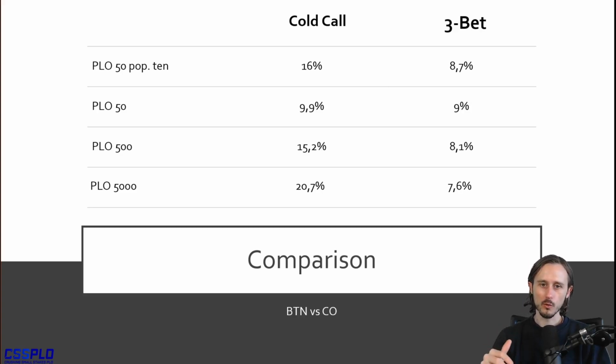The cold call range becomes much wider the higher stakes you play, where the rake is relatively much lower. Therefore, you can enter the pot more often. The 3-bet range remains much more similar. As you can see, it goes from 9 to 7.6, so it's not that big of a difference there. We're going to look into cold calling here.